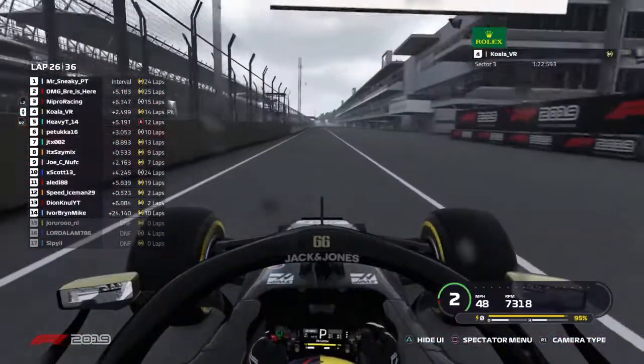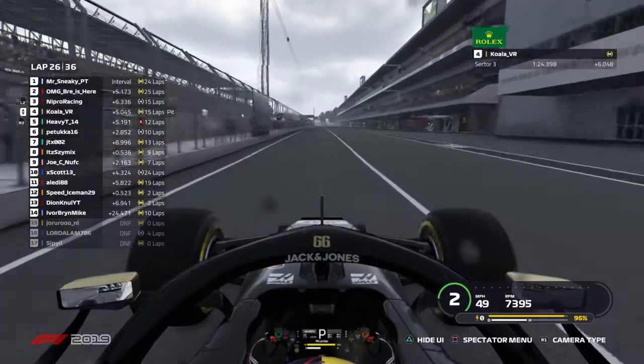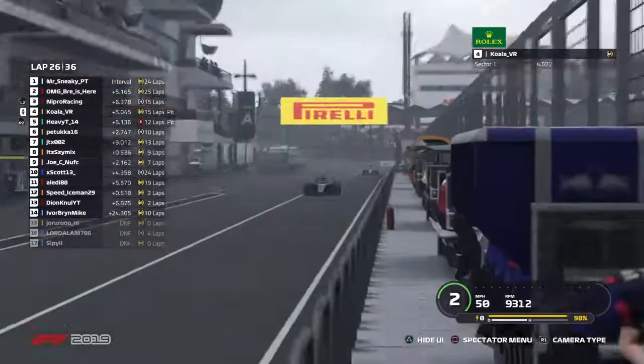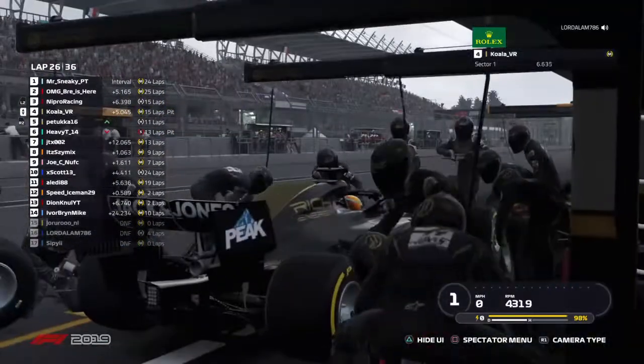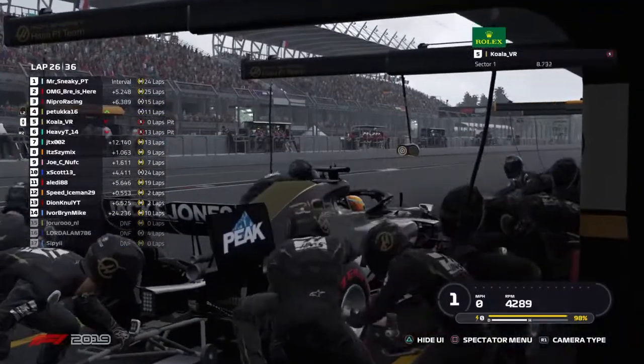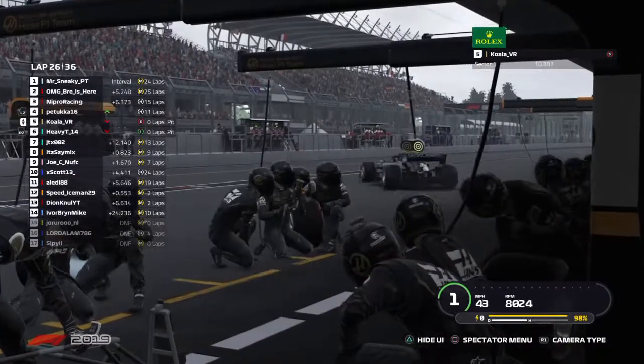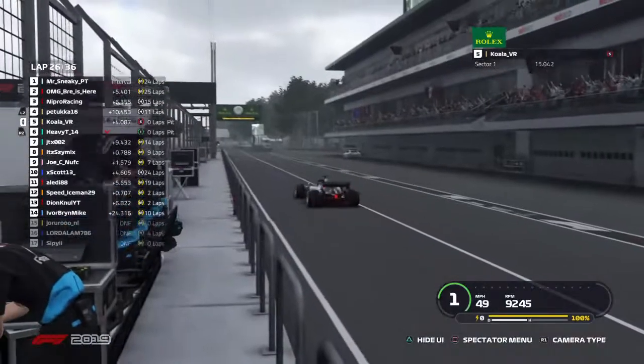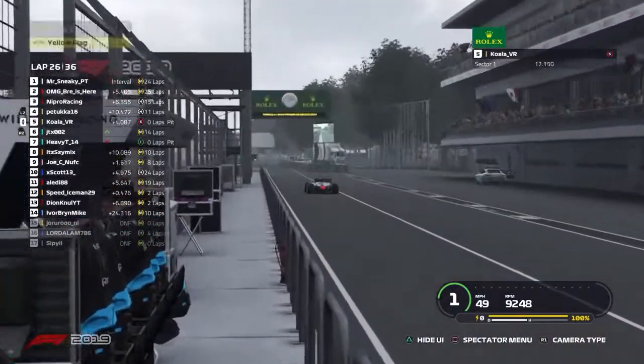But Koala's pitting. Is this going to be for his intermediates already? It's not been raining that long, so I don't know if intermediates are going to be the way forward. And it's going to be for a set of intermediates there. You can see the green wall. And no, it's not actually. It's for a set of softs. Heavy T going for the inters though. So what is Koala doing? This has to be a mistake.